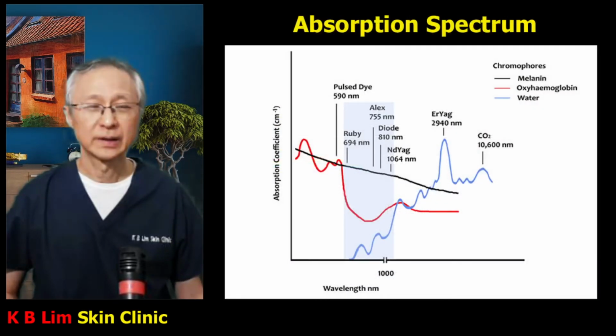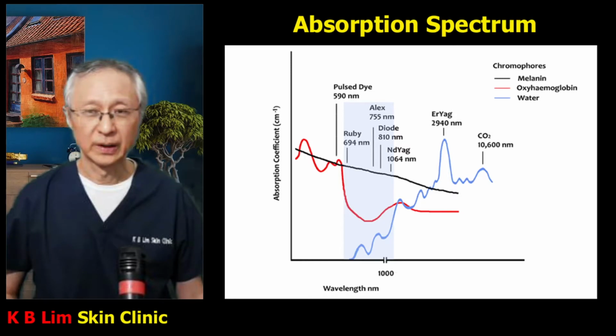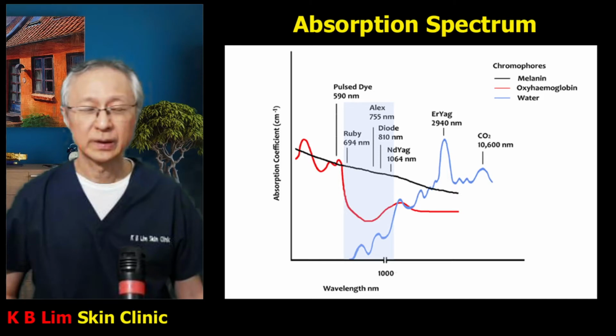In this slide you can see the absorption spectrum of the main chromophores in skin: melanin in black, oxyhemoglobin in red, and water in blue. In the zone that is highlighted in very light blue, you can see that the absorption spectrum of melanin is above that of oxyhemoglobin in red and water. So by using light or laser machines in this zone, you can selectively destroy melanin in the skin or in hair without causing very much damage to oxyhemoglobin in blood vessels or water in other tissues. So in this way we can selectively destroy the target. It is working rather like a smart bomb, and there's very little or no damage to surrounding structures.